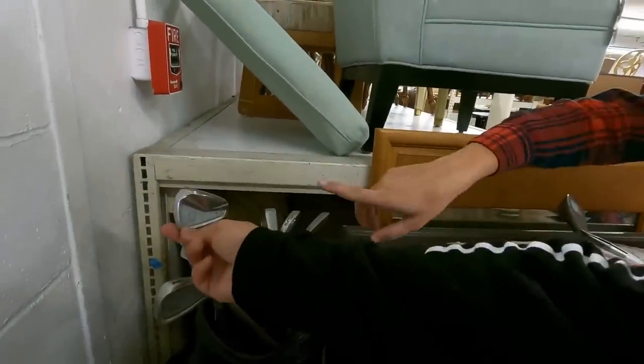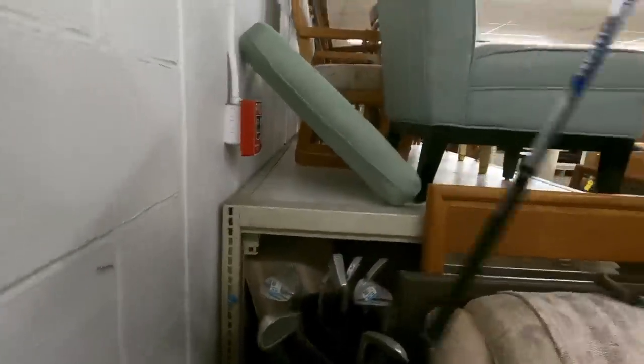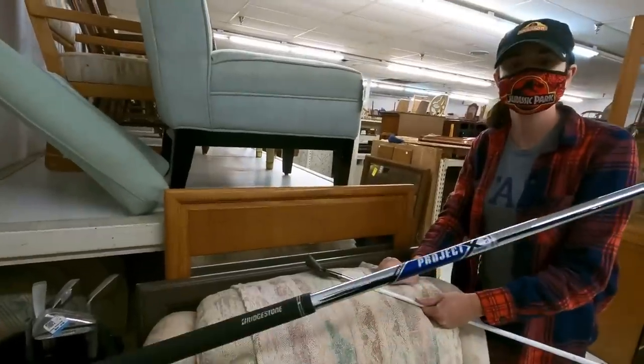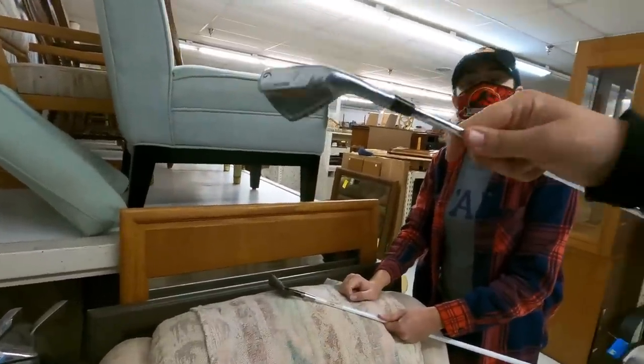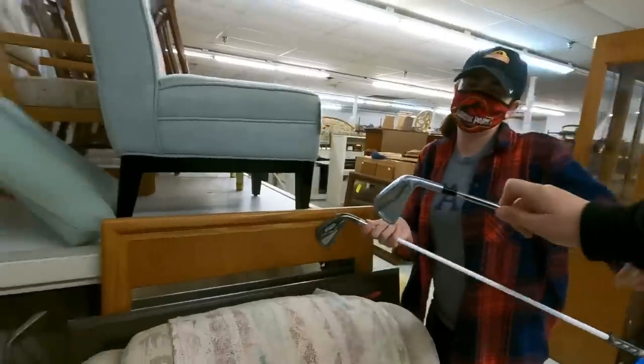Bridgestone? Oh yeah, nice. Ashley spotted the Bridgestone J40. Yeah, that's awesome. I played the Bridgestone J330s for a while. Project X shaft. This might be a demo one too. I'm not sure. Well, $2.98, it's worth trying out.